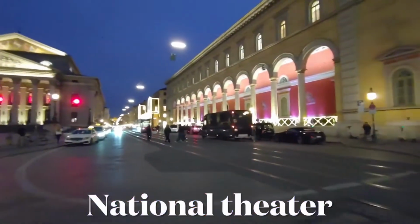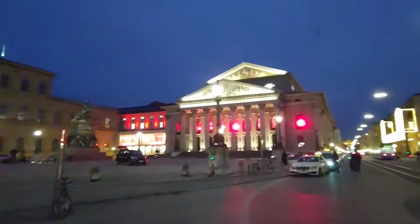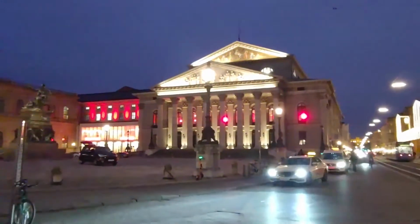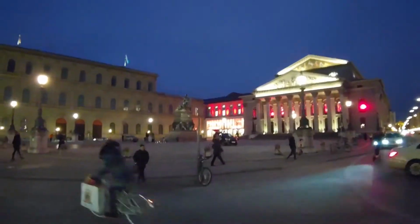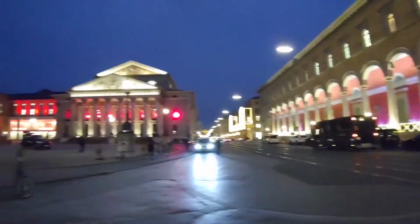So now walking from Marienplatz to Odeonsplatz, we came across here. That's the National Theater of Germany. It's a really big theater, so if you have some running shows around, make sure to visit this theater as well. But the theater is also nice to walk around and enjoy its infrastructure. As you can see, the Christmas lights. Christmas is in 1 month and they usually start decorating in November.